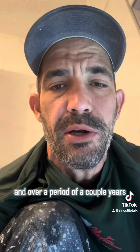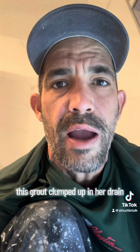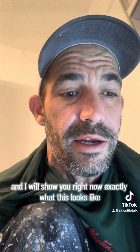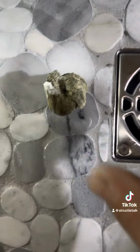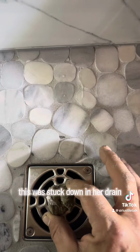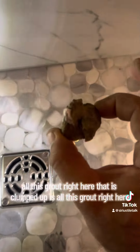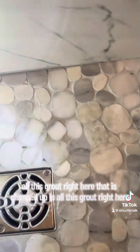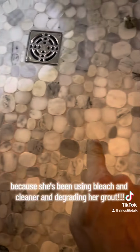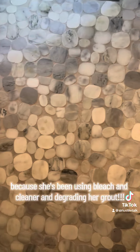And over a period of a couple years, this grout clumped up in her drain, and I will show you right now exactly what this looks like. This right here is a chunk of grout. This was stuck down in her drain. All this grout right here that is clumped up is all this grout right here, because she's been using bleach and cleaner and degrading her grout.